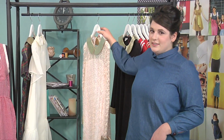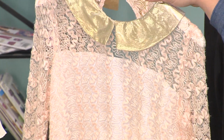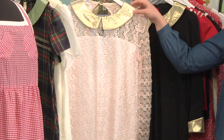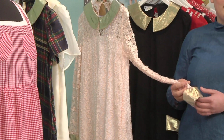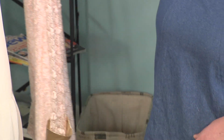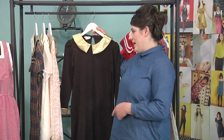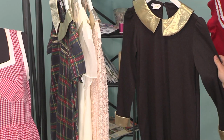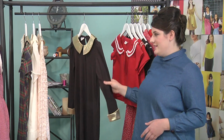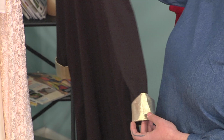This dress is the same pattern again, but I used different fabric to make it a little bit fancier with the lace and the lining and the gold collar. This one I also added gold cuffs to add a little bit of youthfulness and just for the modern day woman. And this dress is the same exact pattern again, except it's got stretchiness, so it can be casual and dressed up or dressed down, and same with the gold collar and gold cuffs.